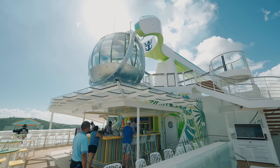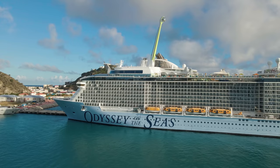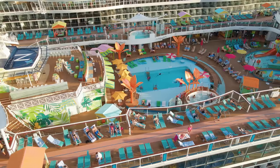Also on the top decks, you'll find the North Star. It's the tallest viewing deck on any ship, as it takes you over 300 feet above sea level. It's usually free whilst in dock, but there's an extra charge for a longer ride whilst at sea.